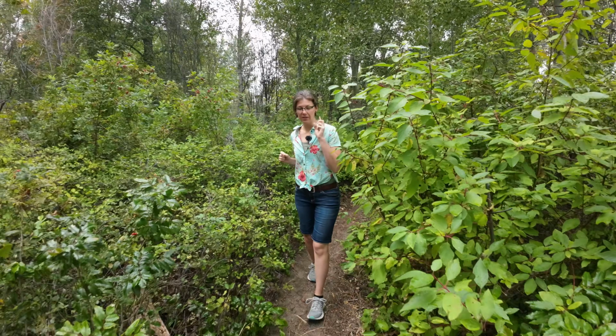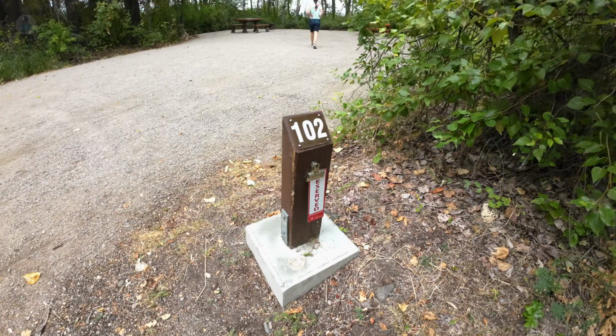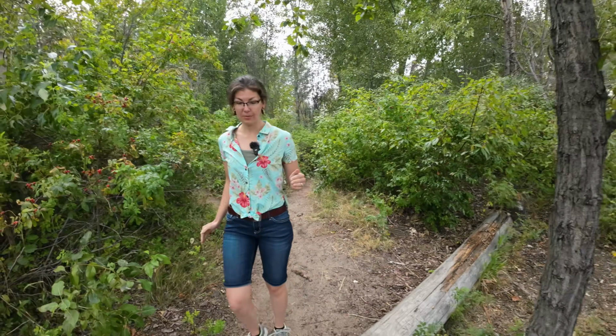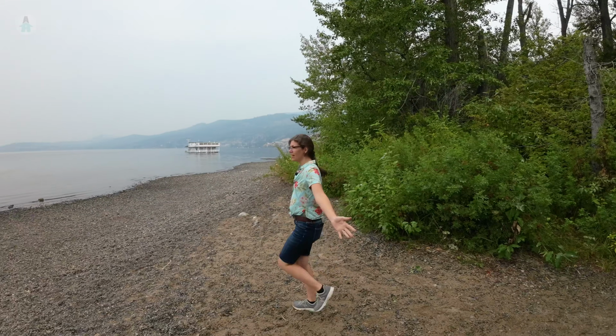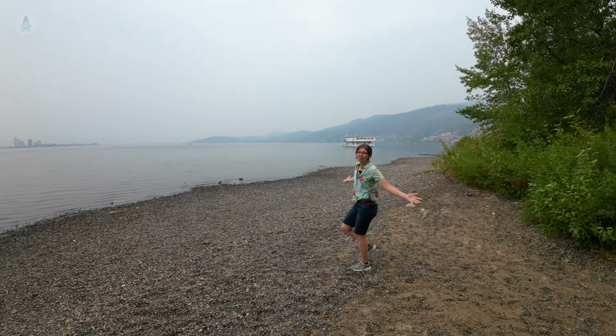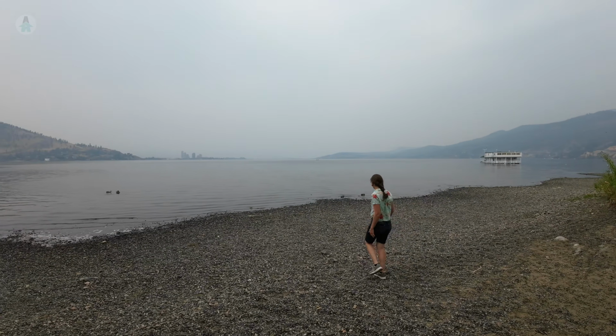All right, so double site 102, 103 is what I think is probably the best double site in the park. And here is why. There's a beautiful little path that takes you to essentially your own private beach. So normally the view here would be a lot more spectacular than it is, but there are a few wildfires burning right now around the area, and so all of the smoke from that is blowing in here.